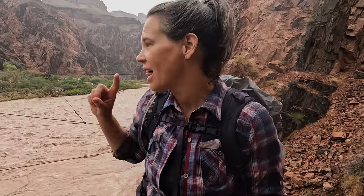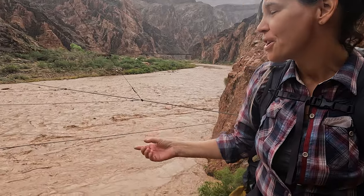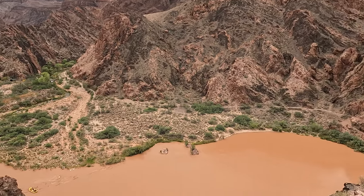So the down and out portions of our catchy little tune all have to do with the Colorado River. And if you look at it, you can see why. So the Colorado River was responsible for down cutting that formed the canyon. And it did that for several reasons.